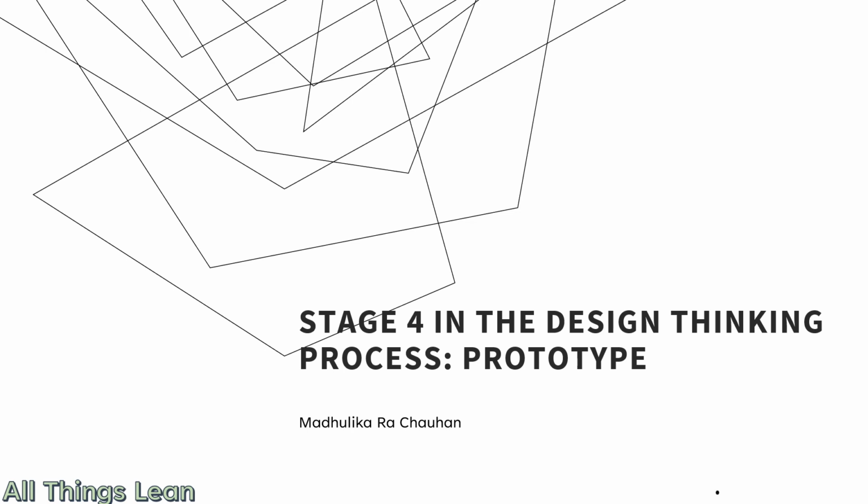In our last episode, we talked about stage 3 in the design thinking process, ideate. In this episode, we will talk about stage 4 in the design thinking process, which is prototype.